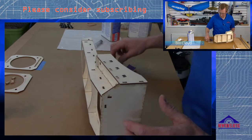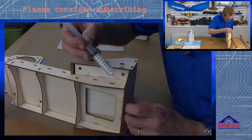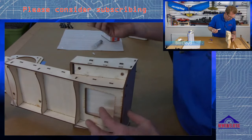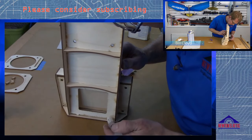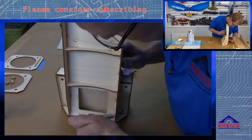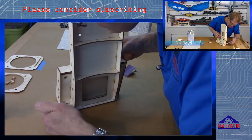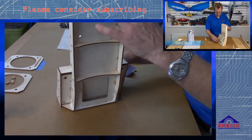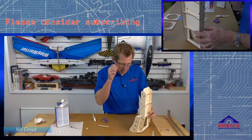Now, one thing I am having a little issue with is I got this little gap here in my backboard. So what I can do is put a little bit more glue on there. A bit more glue down along here. Okay. All right. Then if I just let it sit like this, the weight of itself will actually kind of hold that down.